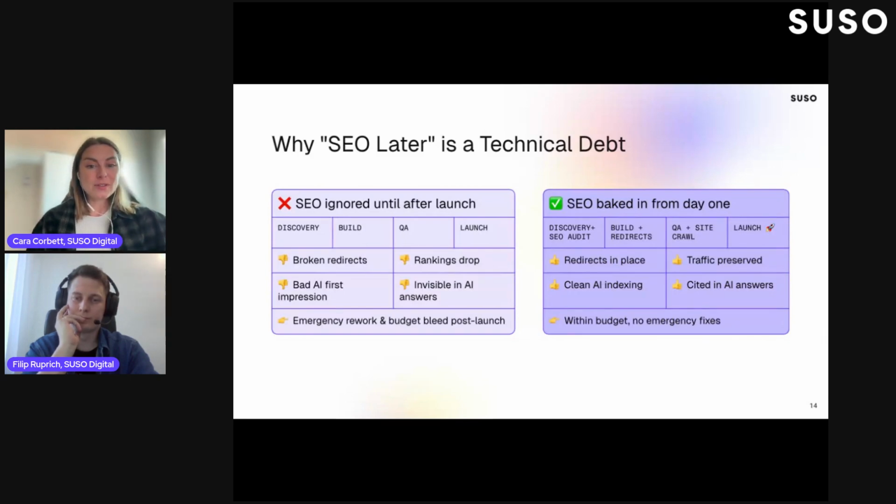So on the left, we can see the search afterthought model. You go through the discovery, the build, and the QA, focusing purely on the functional and the visual, and then you launch. Unfortunately, the result is things like broken redirects, drops in rankings and traffic, and inevitably a bad first impression with AI. Now, if the LLM crawlers hit a site that is structurally fragmented or explicitly blocks AI crawlers, then they stop citing it.